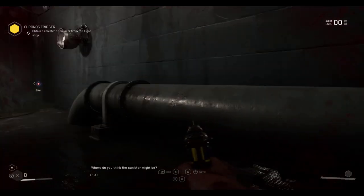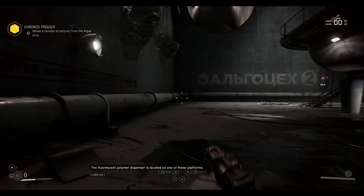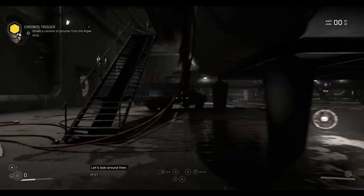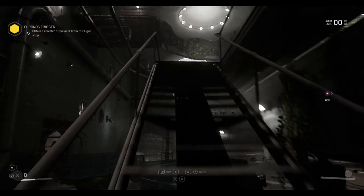Where do you think the canister might be? A device that dispenses the luminescent polymer is located on one of these platforms. Let's go find it.